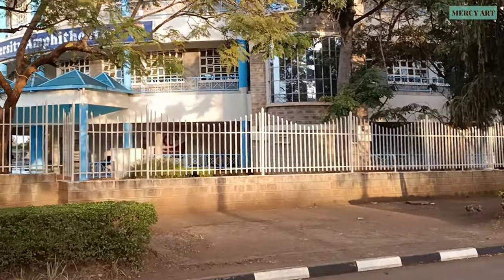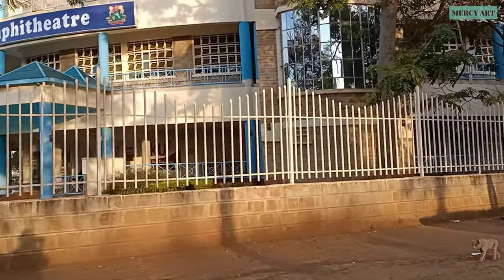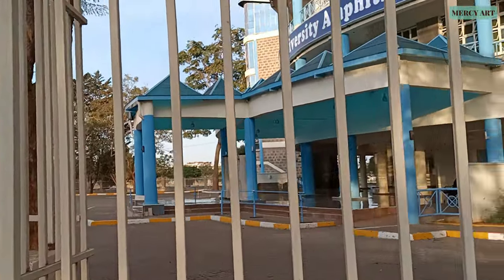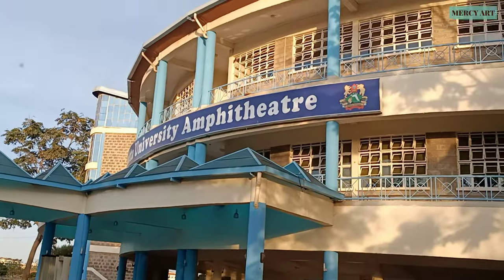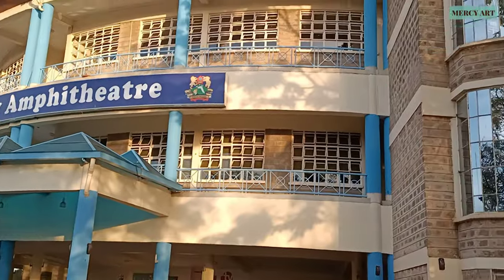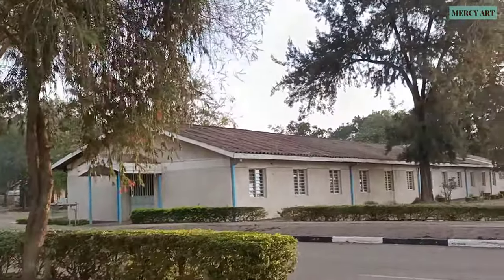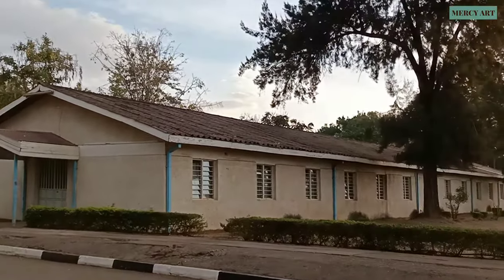Let me see if I can just peep. Right there. You can see. This is how it looks like. It's quite big. That's the entry part. Go all the way up. So I will progress. I think I mentioned last time that we do have various hostels on this other side. Let me cross the road.